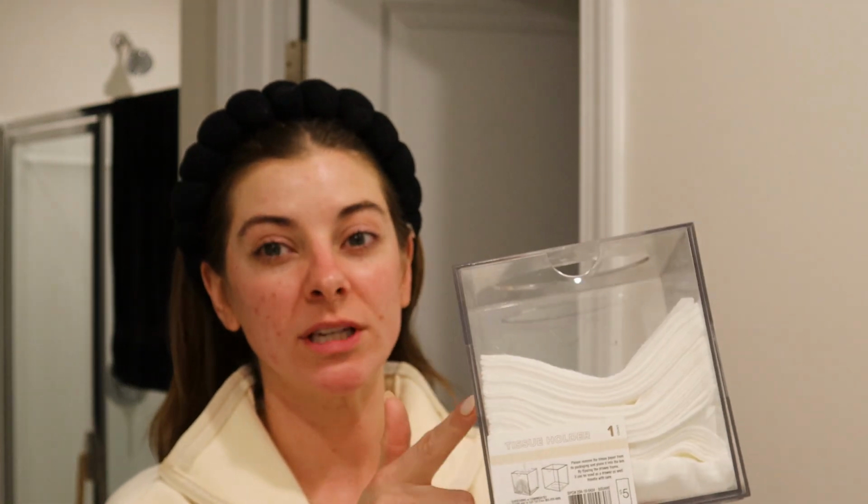I'm trying to be better with my skincare because as I've gotten older, I've weirdly started breaking out more. But I got on Amazon a couple weeks ago and bought these clean skin towels for after you wash your face because they're just so much better for your skin. So if you haven't tried these yet, I highly recommend, and I have them linked in my storefront.